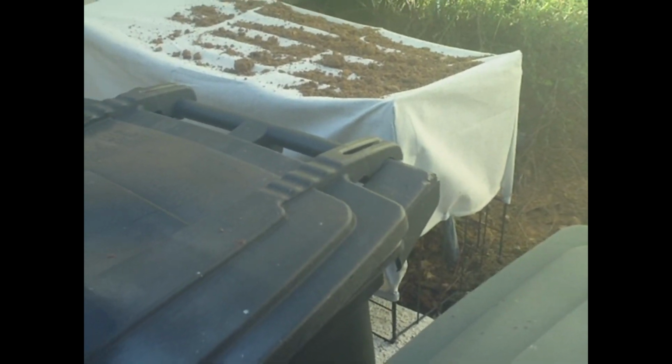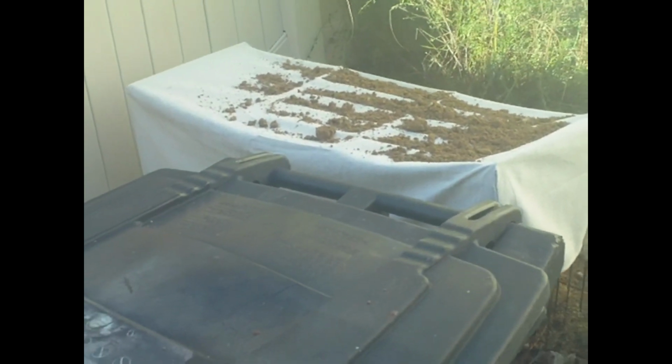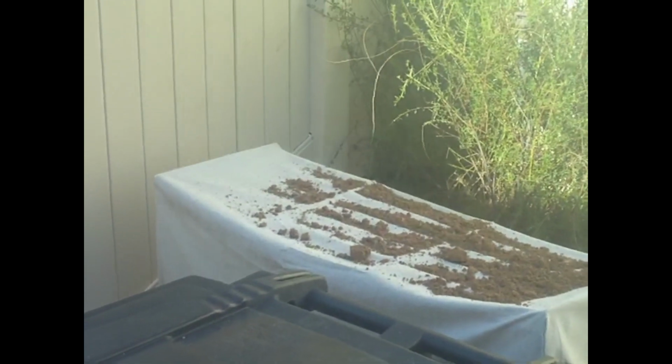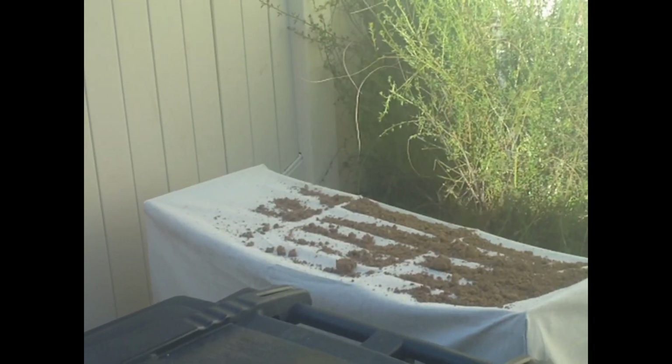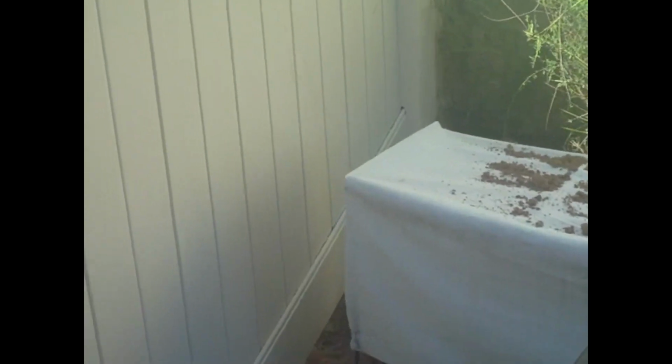The cloth canvas thing is a cover I made with a little bracket. There's the watering system for the yard, hoses and pipes underneath that. And that was a cover to keep the rain off and also to keep the sun off from cracking the plastic. I noticed the dirt.